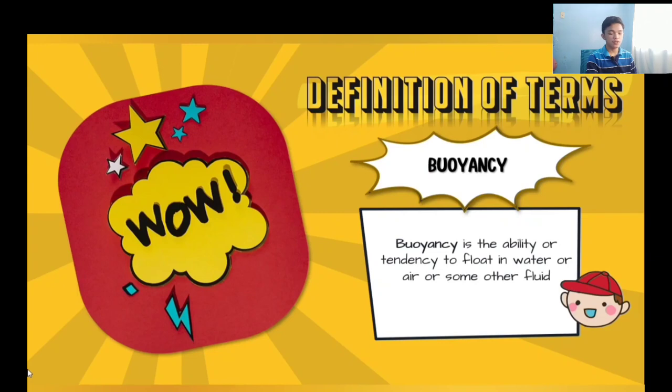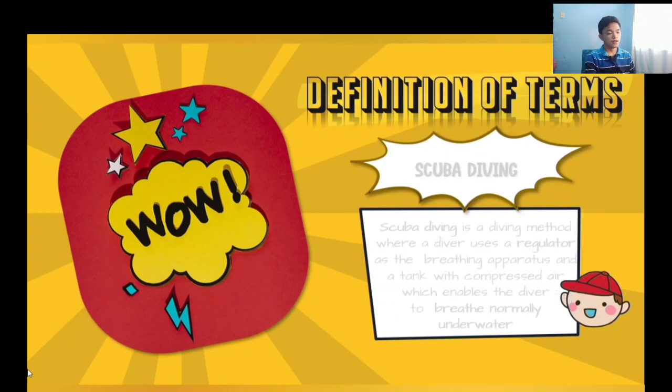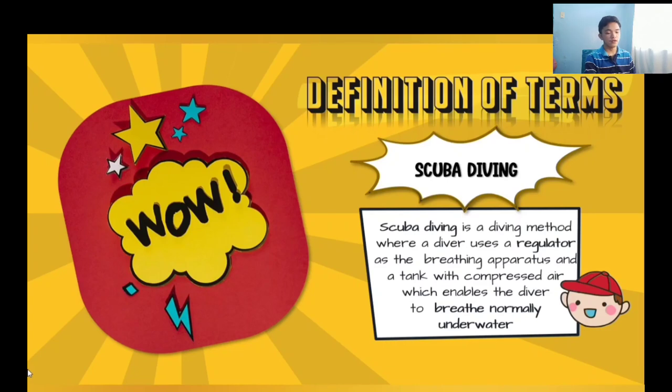Third is buoyancy, which simply means the ability or tendency to float in water or air or some other fluid. In relation to that, we have neutrally buoyant, which is the main goal of a diver when descending, to align themselves perfectly on the water column. And lastly, we have scuba diving, which is a diving method that uses a regulator and a scuba tank filled with compressed air, unlike snorkeling that uses only a snorkel to breathe when in the waters.